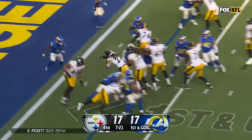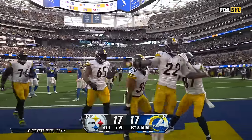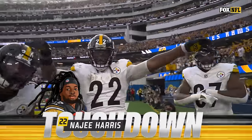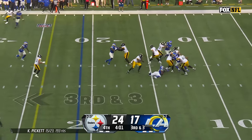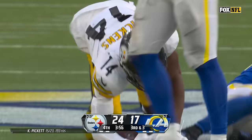They just got the snap off. They got it to Harris. Pittsburgh's got the lead. Four-man rush. Pickett. Deep down the middle for Pickens into Rams territory.